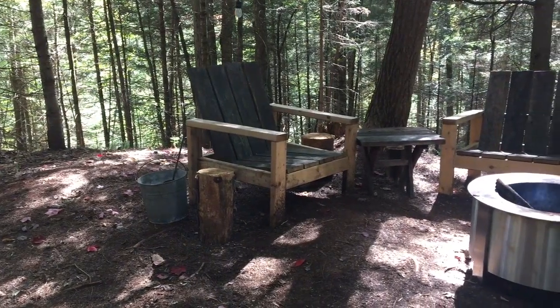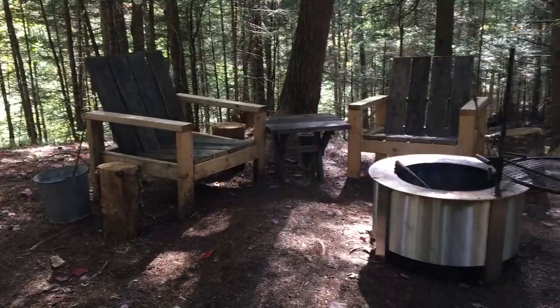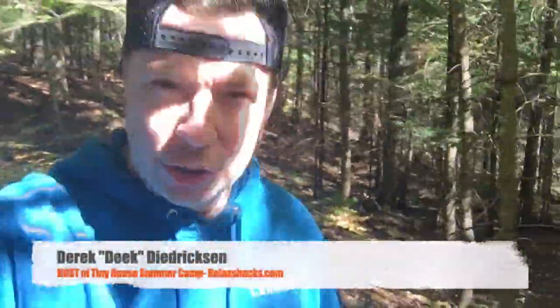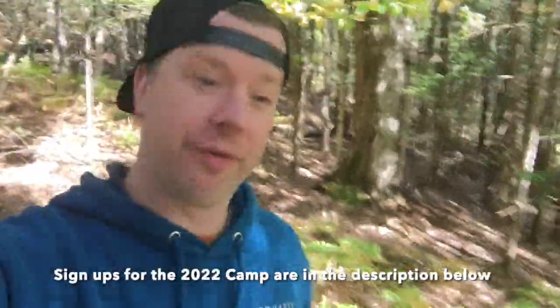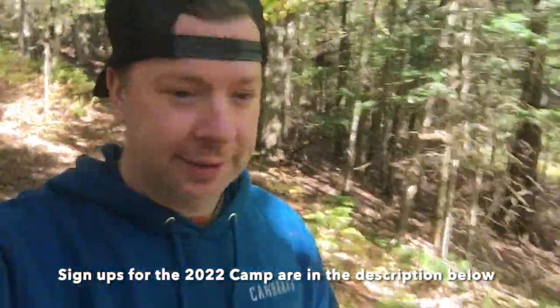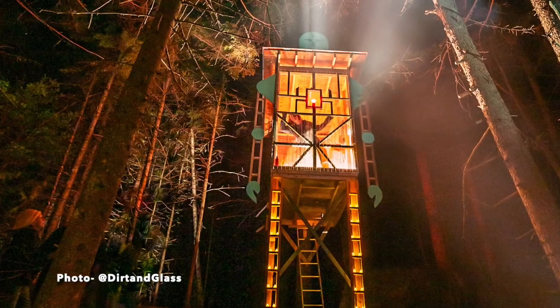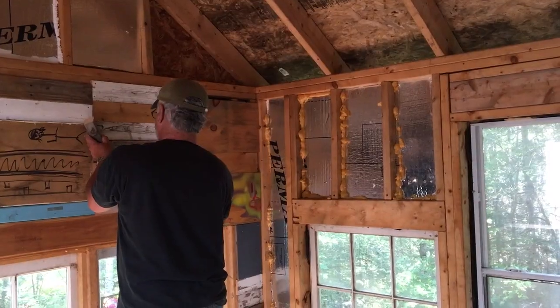Now, the coolest part of this cabin here, we've built a tiny house summer camp, is that it's pretty hidden. We don't show people this one till day 2 on the tours of all the trails here, because it's a little bit of a hike in the woods. And it's right now probably, aside from the giant robot treehouse, my favorite cabin on the premises.